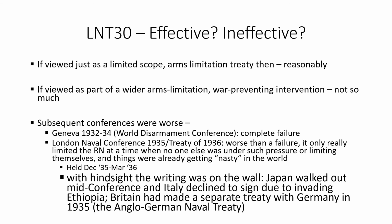And with hindsight, I just think the writing was on the wall at that point, and that was during the conference. Japan walked out. Italy declined to sign because people were trying to tell them off for aggressively invading Ethiopia, and Britain had already felt the need to form a separate treaty with Germany in 1935 without discussing it with France or any of their allies, which was really not good.